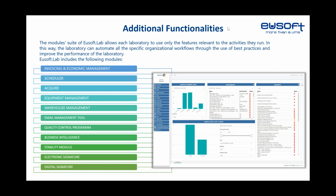solution. So on the left-hand side of the screen, you can actually see a list of the modules, like the invoicing, so the capability to manage the invoicing, the possibility to manage the quotations, the possibility to schedule and plan ahead some analytical activities with a scheduler, the possibility to interface, to connect the application itself, the LIMS itself, Eusoft.Lab, with some instruments, devices that you use in the lab to generate a file containing any type of test results. And also the possibility to manage calibration plans with the equipment management.